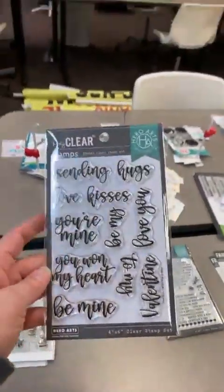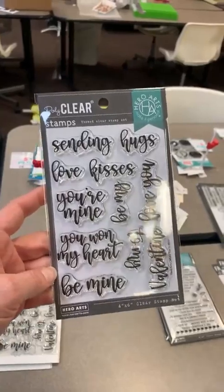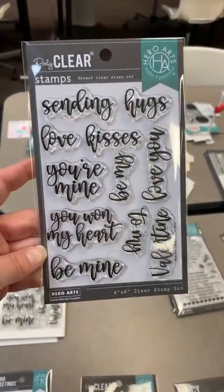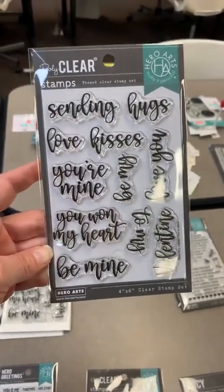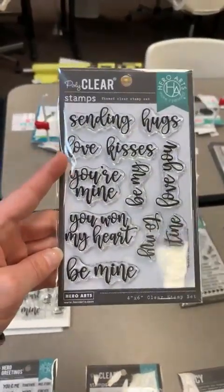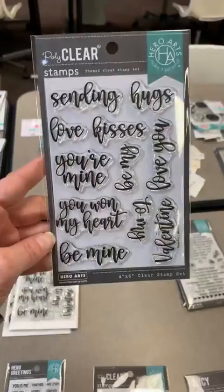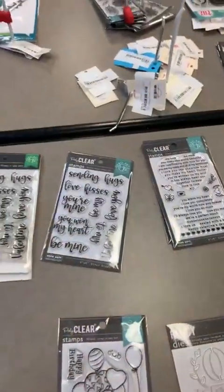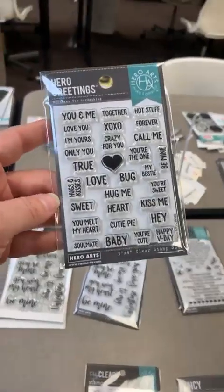And then I did order just the stamps separately, though, because I know some of you are not die people. Either you have a machine that does them for you, or you just prefer not to do the dies, you don't have a machine, or you just like the fussy cut. Or you don't mind a fussy cut. So I got the stamps alone. Here's some fun little ones here.